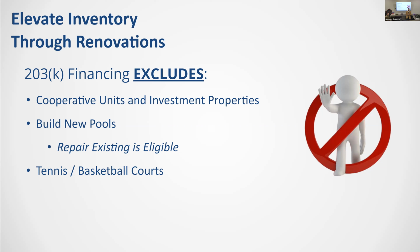Like in general construction, when you're hiring a contractor, you get a couple of bids. It's the same sort of thing when you're looking for a 203K approved contractor. There is no such thing. There is no such thing as a 203K approved contractor.